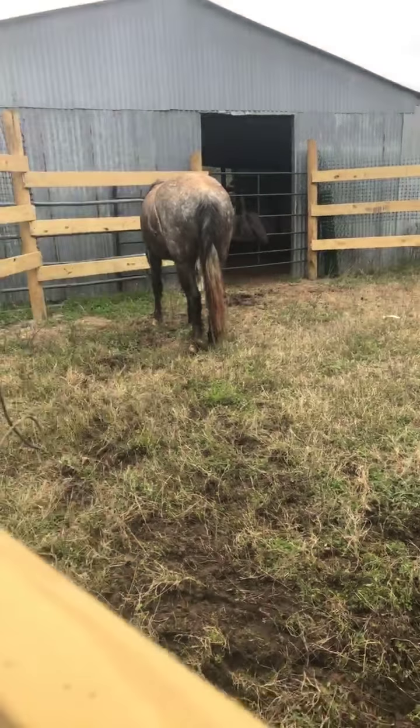So yeah, the biggest thing with working with Mustangs is you've got to give them a chance to relax and tell them that it's okay to let their guard down.